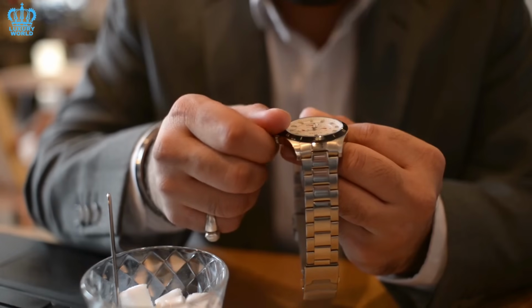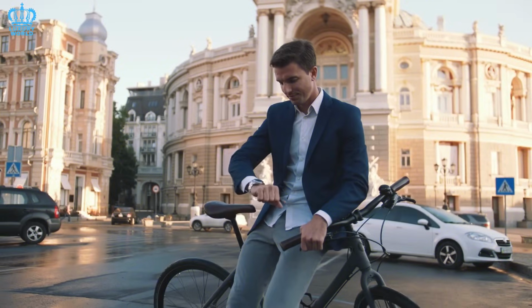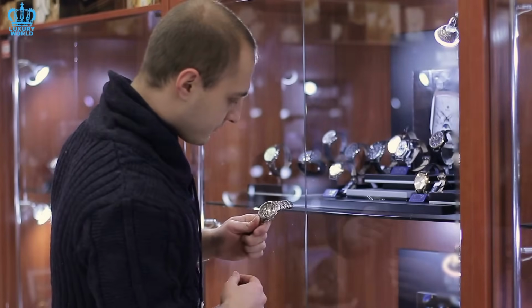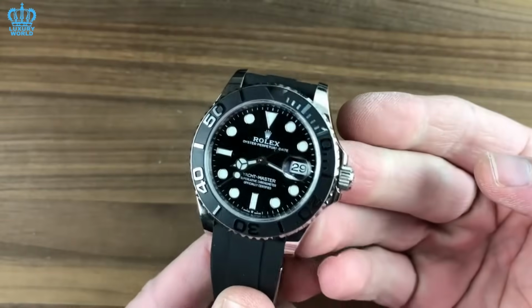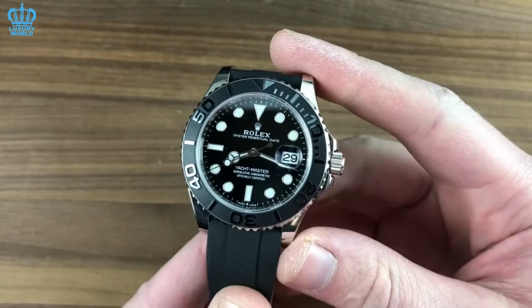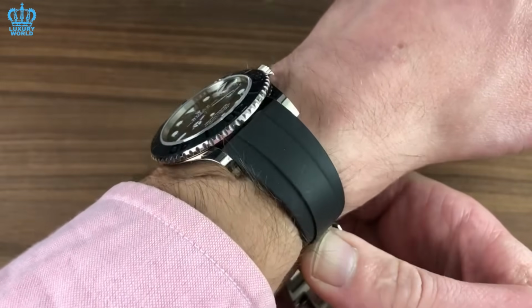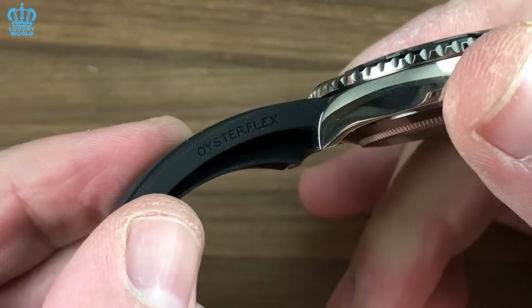Here is another excellent example, represented by this specific timepiece. This one has experienced a decrease in demand, yet it can be acquired at an exceptionally favorable price point. This serves as an illustration of what we classify as a slow-selling item, namely the Yachtmaster 42mm white gold Oyster Flex watch. The official recommended retail price for this model is £25,600. Unless these models are competitively priced within the market, they tend to struggle in terms of sales.